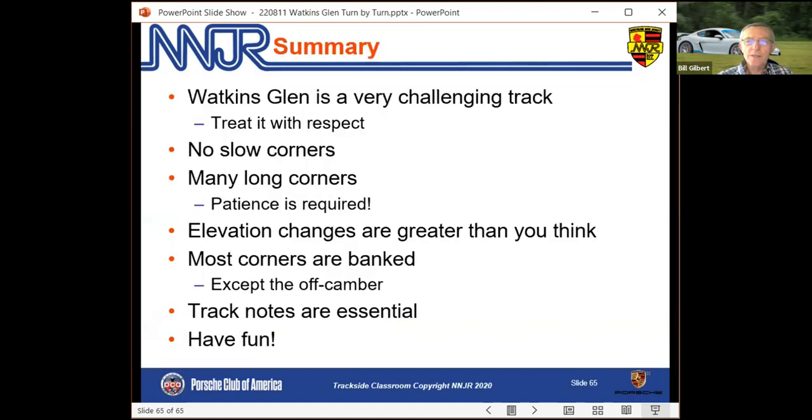So let me summarize. Watkins Glen is obviously a very challenging track. Treat it with respect. There are places where if you make a mistake, it's going to hurt. Hopefully just the car, not you. There are no slow corners at Watkins Glen. None. They're all quick. But there are a lot of long corners, and as I said before, patience is required. The elevation changes are much greater than you think.